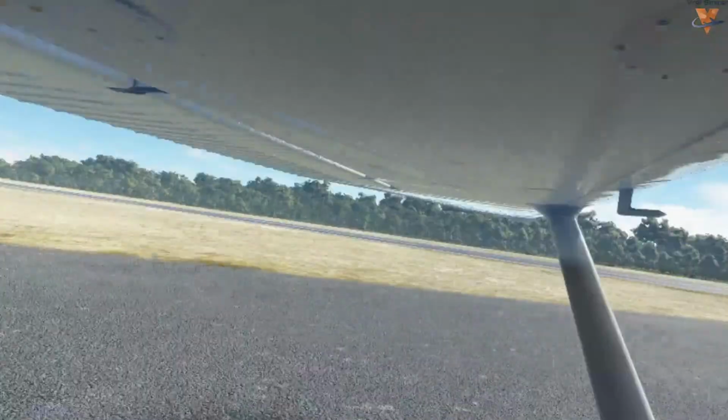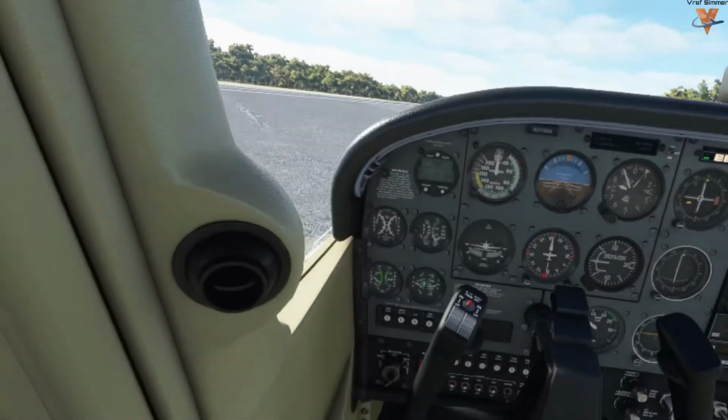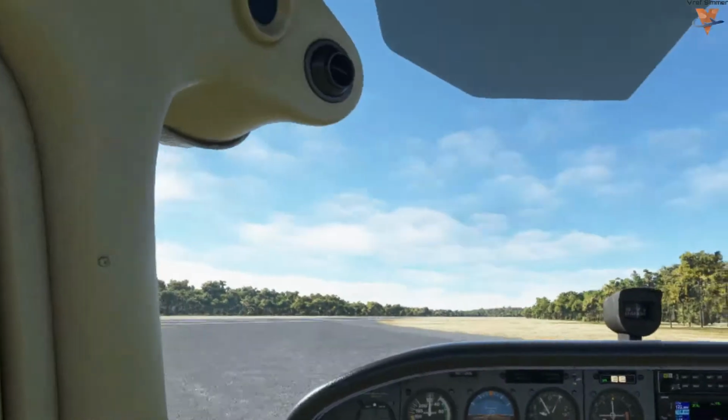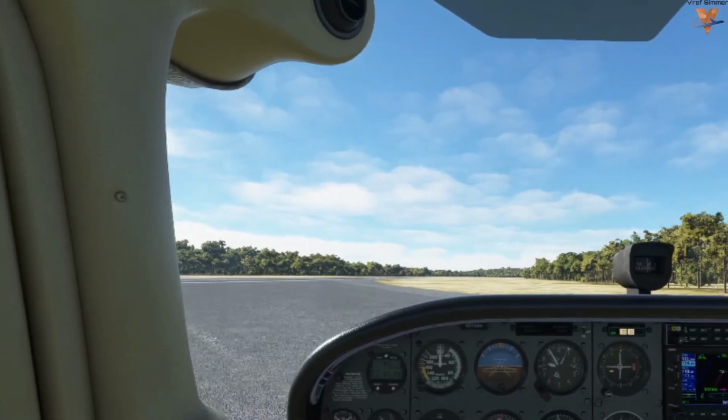Looks like we're clear on the right, clear on the left. Don't see anybody, don't hear anybody on the radios. We'll flip all our lights on and we will get underway. Creel traffic, Cessna 215 Romeo Alpha, back taxiing runway 10. Creel.